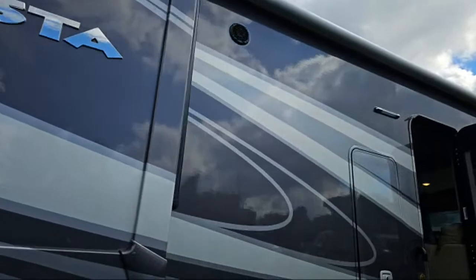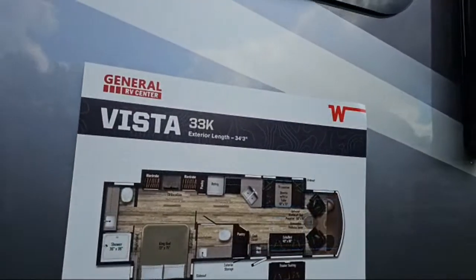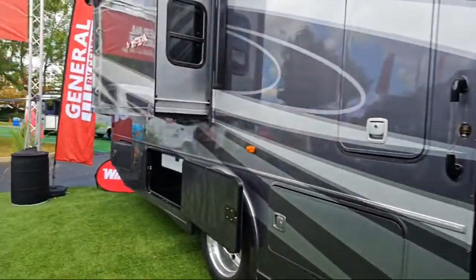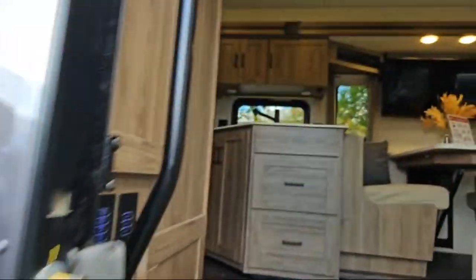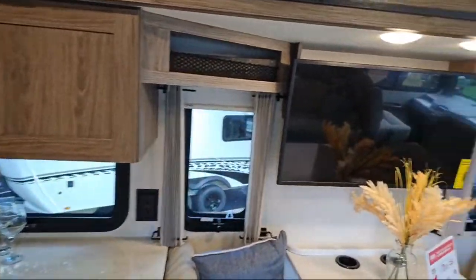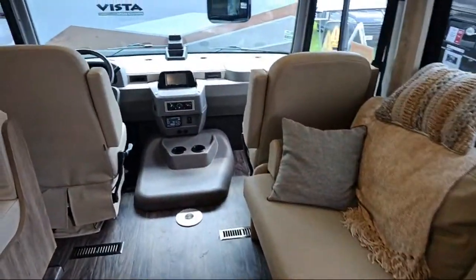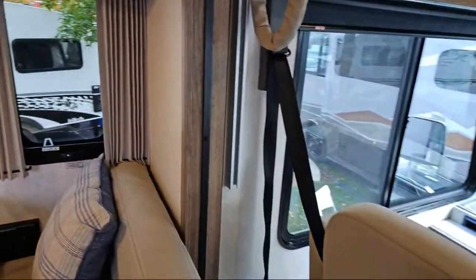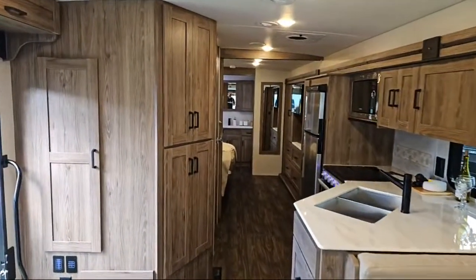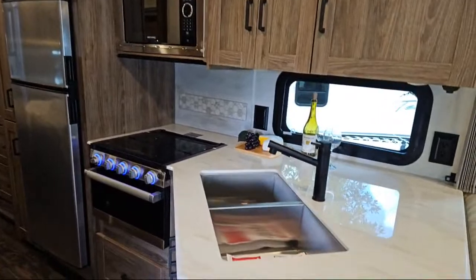There's the Vista. It's a Vista 33K. All right. As you come in, a very cozy, homey environment, very spacious, great color scheme, very earthy. This is a Ford. I think this is considered Class A, obviously, but it definitely feels like an actual apartment rather than an RV.